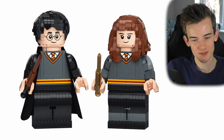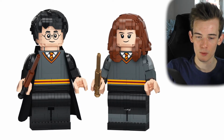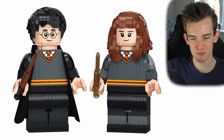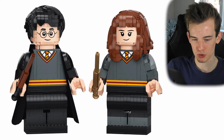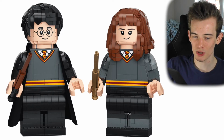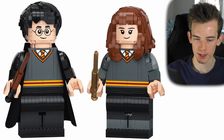However, that could potentially mean that if these sets are successful, which I don't think this set is going to be too successful, then potentially we could get a Ron big minifigure build in the next wave of Harry Potter sets. But I guess that depends on whether or not people are going to purchase these, which I think probably aren't going to be the most popular sets from this wave.